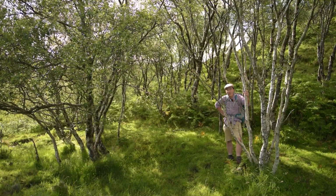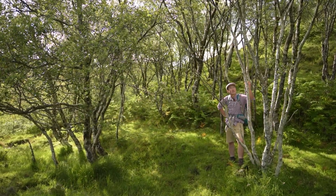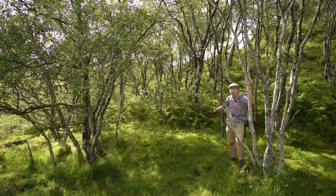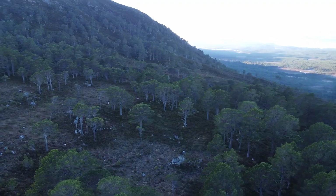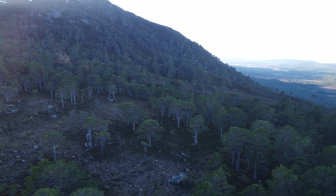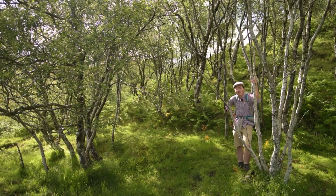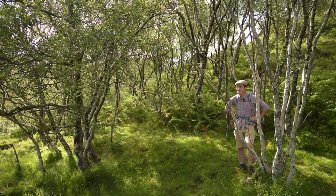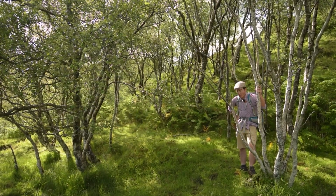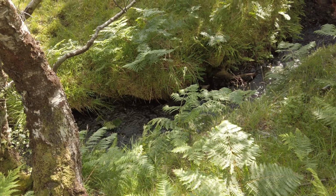So hundreds of years ago, all these moorlands in the Scottish Highlands and Islands were filled with forests just like this. They were filled with all these beautiful birch trees and Caledonian pines and all kinds of different species. But due to overgrazing over the past centuries and deforestation, these woodlands became very scarce now in Scotland.